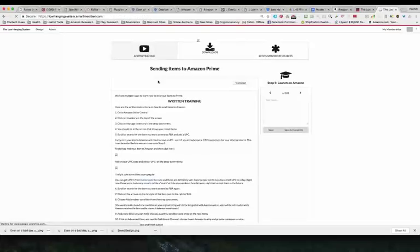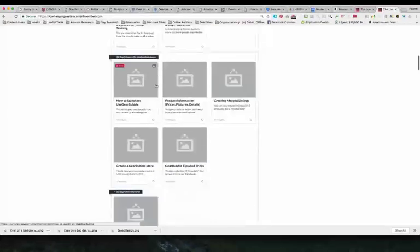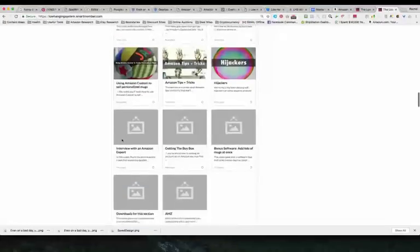Inside the training though, where I'm going with this is we have a whole big training on how you can win the buy box. There's somebody in the training who showed people how they could very easily get that buy box. We have people all the time coming in and saying that it worked for them.